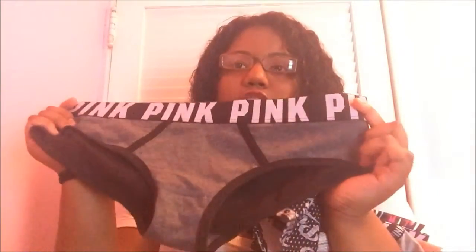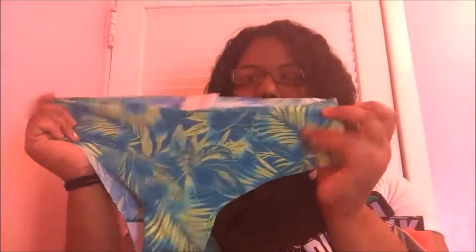And then I got another pair of these. It's just dark gray and then black at the back. And then this, but in a turquoise. No, it's not turquoise. This is a greenish blue. On the camera it looks green, but in person it's definitely a turquoise teal color. That's the color teal. And then the back is just black. And then I just got this seamless pair, and it's tropical blue with green palm trees.